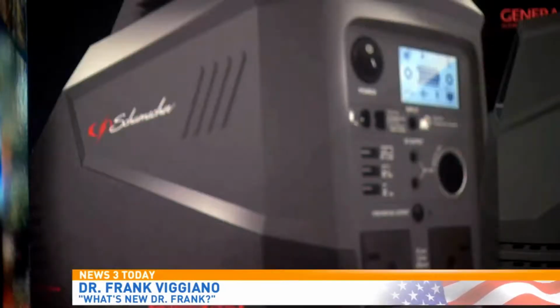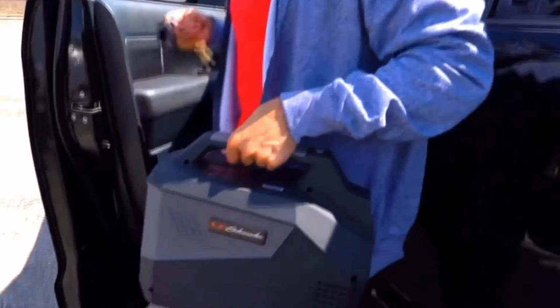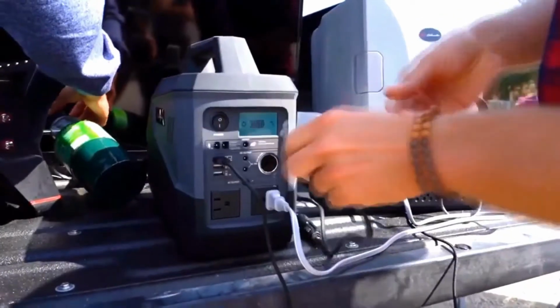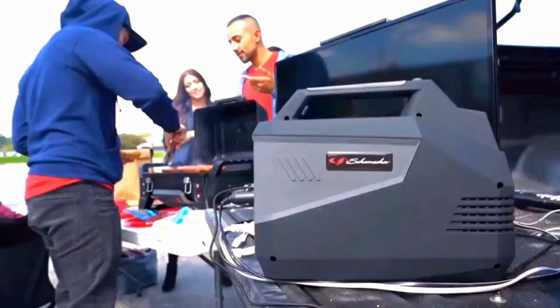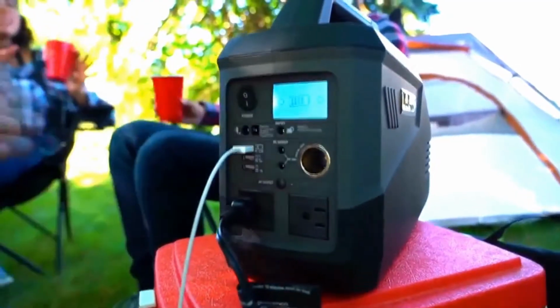We're going to start with this generator, which is pretty amazing because it just runs by battery power, right? Yeah, that's correct. It's a lithium-ion battery. So the benefit is no fuel, no mess, no weird exhaust coming out. No emissions, nothing like that. The video shows that you can tailgate with it, you can camp with it. Now they're cooking in the middle of nowhere, and the generator's operating everything, charging his phone or a tablet.